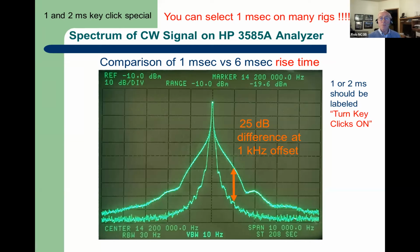Now the OEMs, up until just recently, all of them gave you such choices that were terrible. So these two graphs are of a TS890S adjusted for 1 millisecond or 6, and that was the range. You couldn't go faster than 1, thank goodness, and you couldn't go slower than 6, unfortunately. So at 1 kilohertz offset, the difference between simply adjusting your menu properly was 25 dB difference in key clicks.